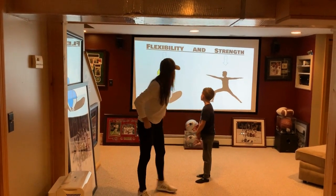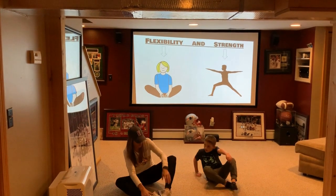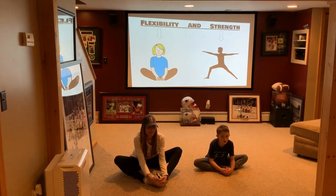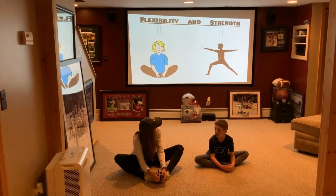The first balance that Drew and I will do is just simple. It's very simple and it's sitting on the ground and we're going to be still. Ready? 5, 4, 3, 2, 1.